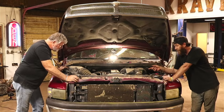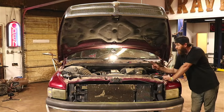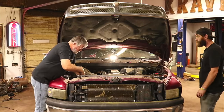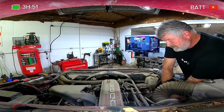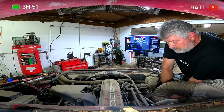So I'll go down there, try to find the drain plug on this pan, drain all that oil out. He can see if he can get that oil filter off. Then once we get the oil changed, we'll move on to the fuel filter, I guess, here. Alrighty, that thing is in a tight spot in there, but I think I can get hold of it with something and get a little rotation.